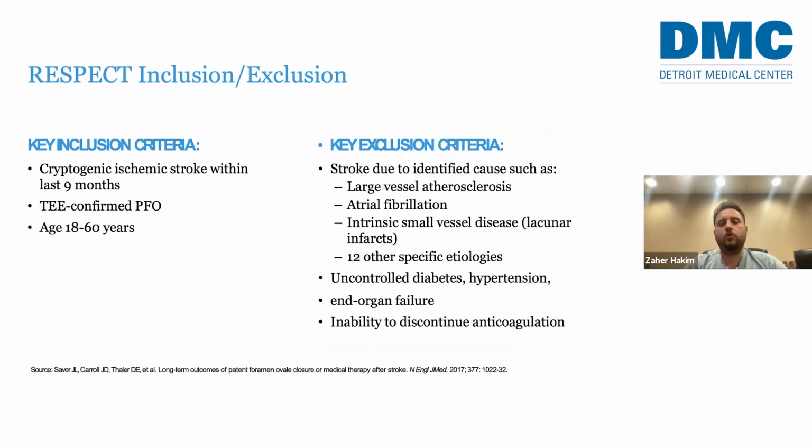So this is the inclusion and exclusion criteria. The inclusion criteria for the RESPECT trial is to have a cryptogenic stroke within the last 9 months, and TEE confirmed PFO, and like we said, age between 18 to 60 years old. The exclusion criteria was if we found any other identified cause for the stroke, like large vessel atherosclerosis or AFib, or lacunar strokes, or any other etiology for the stroke. And uncontrolled diabetes, hypertension, or end organ failure, or an inability to discontinue anticoagulation, were all criteria to not be included in the study.